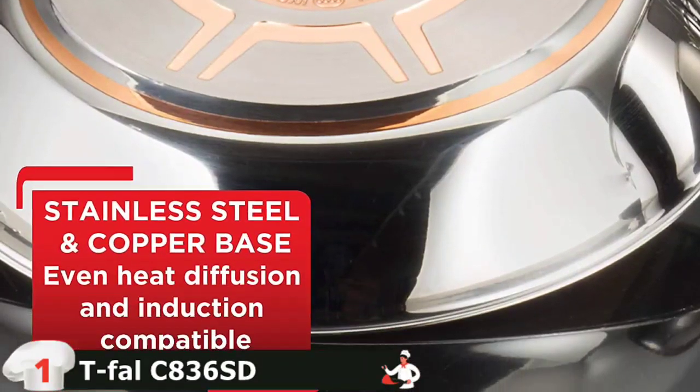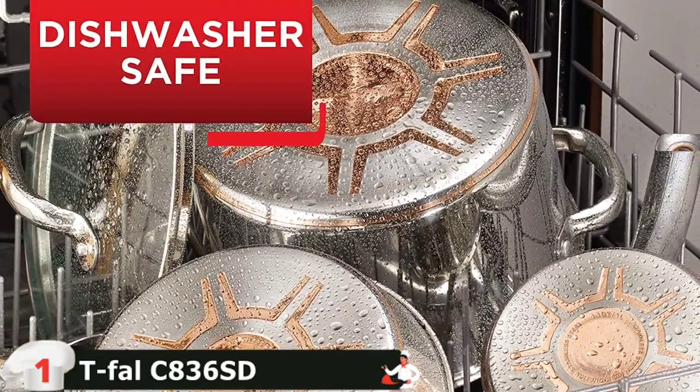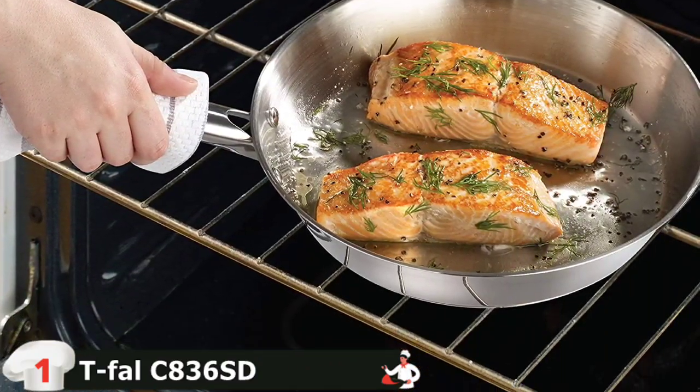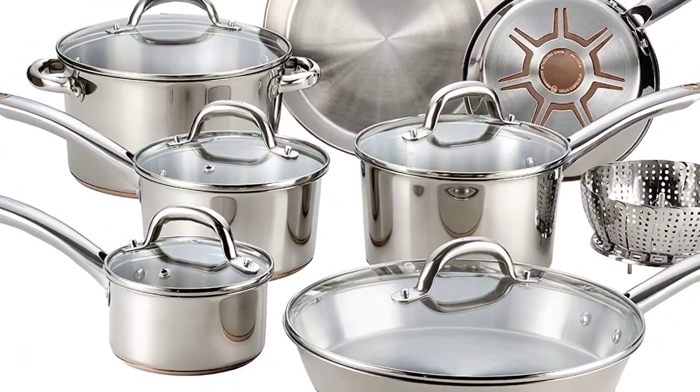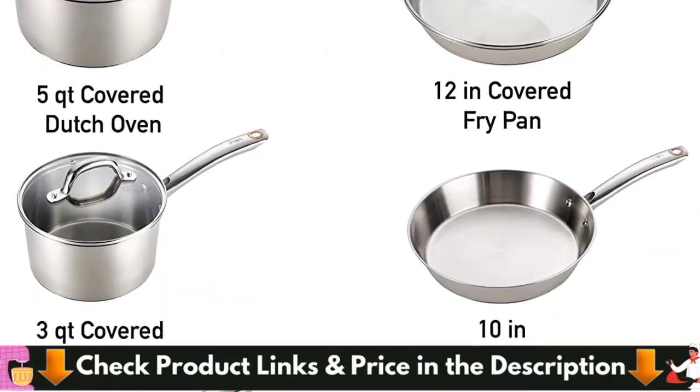Tefal Ultimate Stainless Steel features the multi-layer construction, copper, stainless steel and aluminum, that's typically found in high-end cookware, making it a great choice for any home cook who cares about great-tasting food, time-tested durability and easy dishwasher-safe cleanup.